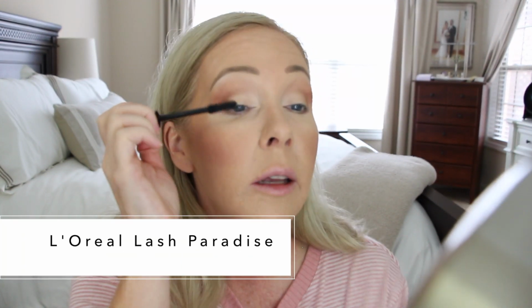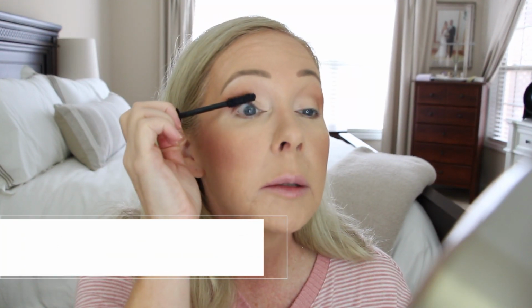I think I'm gonna go with Old Faithful today, L'Oreal Lash Paradise. It makes my eyelashes feel a little heavy. I need to open a new tube actually, I think it's getting dry, but I like it for the look it gives. And then the NYX On the Rise for the bottom.